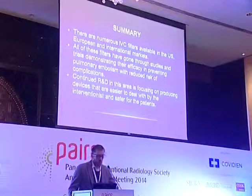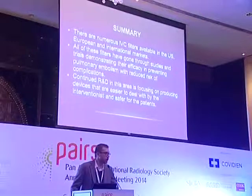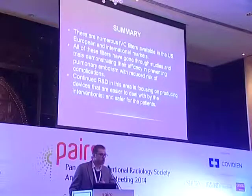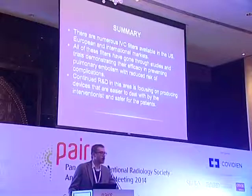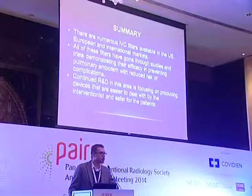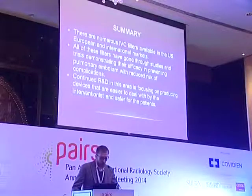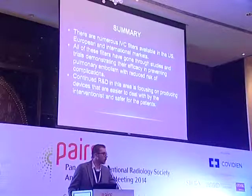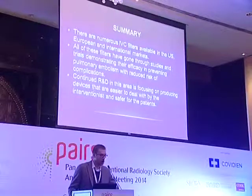So in summary, there are numerous IVC filters out in the market. I think they all do a good job in preventing pulmonary embolism. Each one has its pros and cons. Choice of filter usually depends, I'm assuming, on where you are in the world, the price, availability, company service, distributors. I think multiple factors, but all in all, I think they all do a good job. Continued research and development is obviously still in the works for finding the ideal IVC filter, making it easier for interventionists and safer for patients. Thank you.